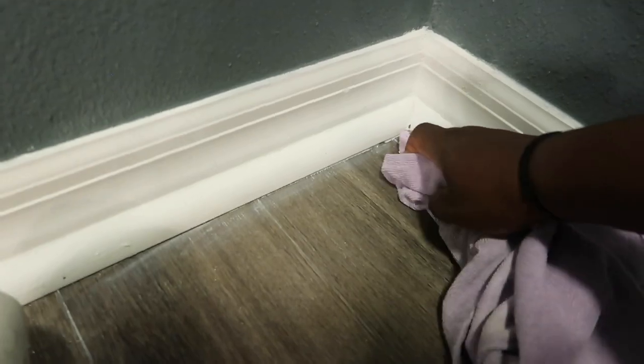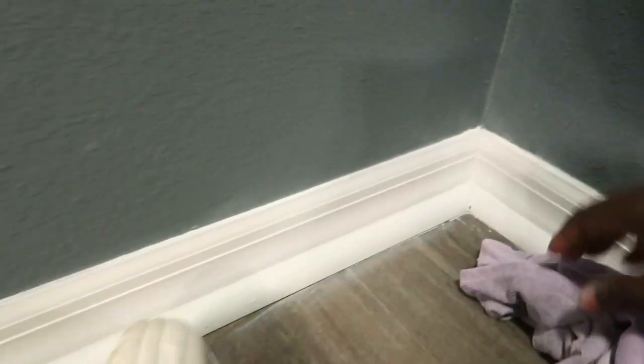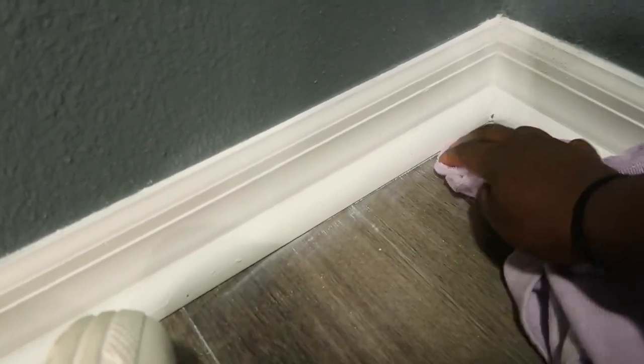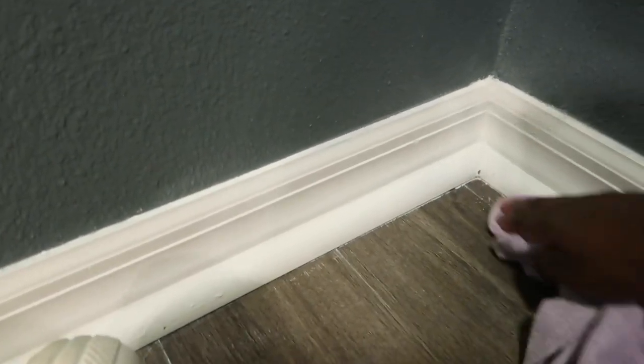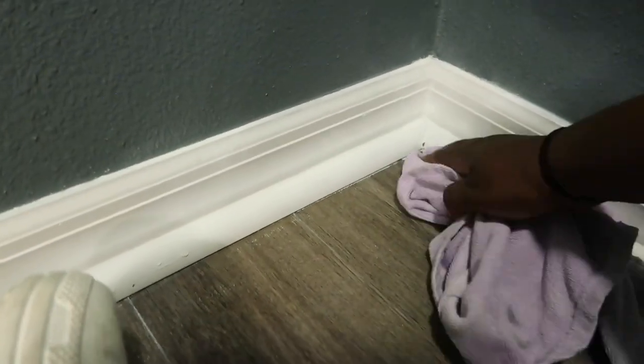And then just in case you might not believe me, I used a bleach cleaner, like a Clorox bleach cleaner, and for the most part it comes up. It's been here for at least 20 minutes. And like I said, if it ever doesn't come up, you can use paint remover for your floors. Of course, if you got carpet, you don't want to do this at all.